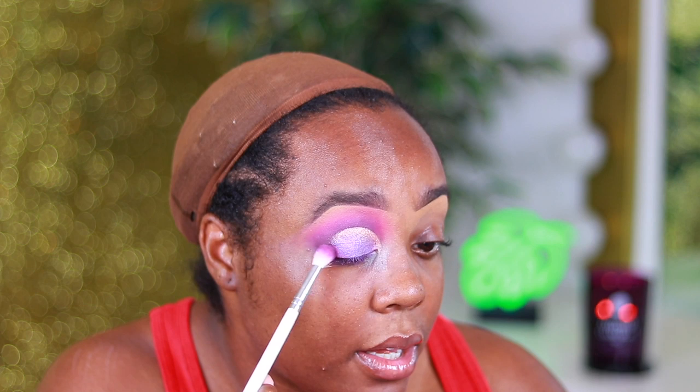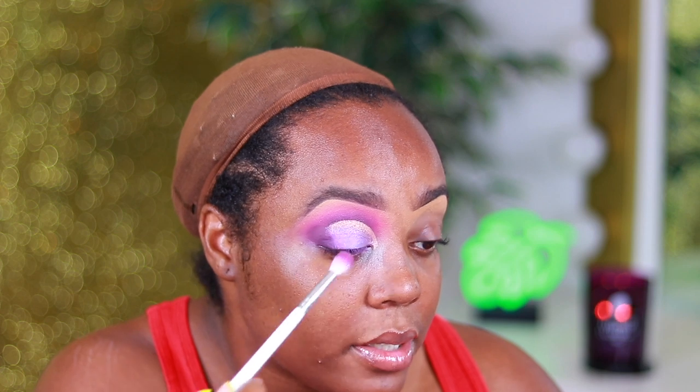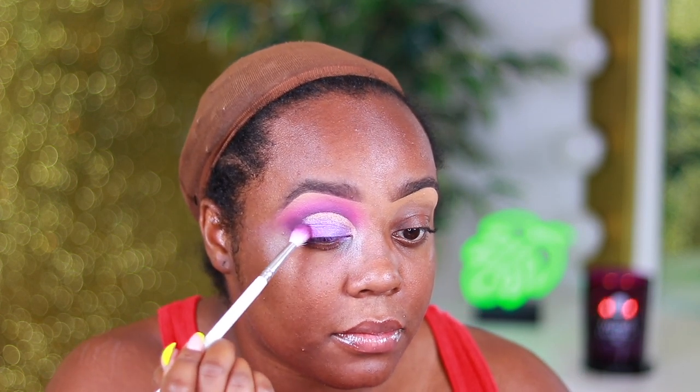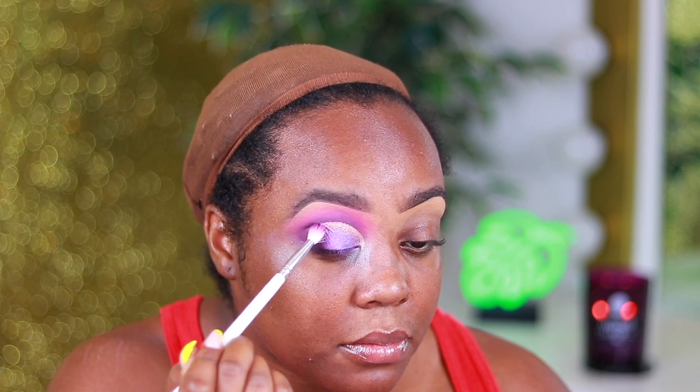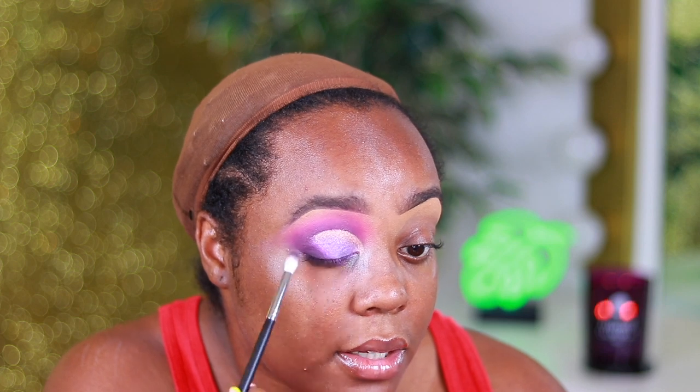And then we need to take some more of Big Wig and blend it into this outer edge so that way it's not like a harsh line. And just a little bit more of Shadowy Lady across the lash line.